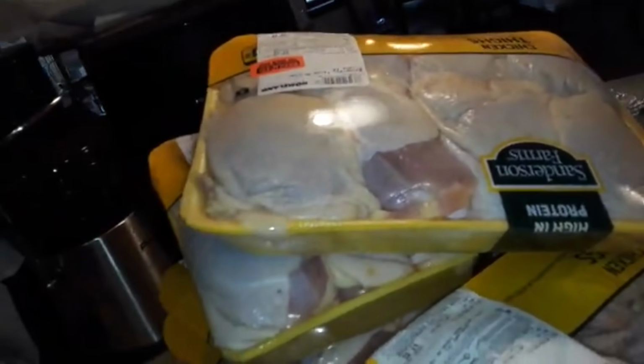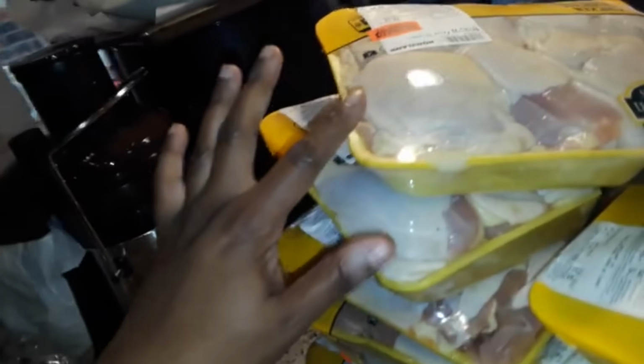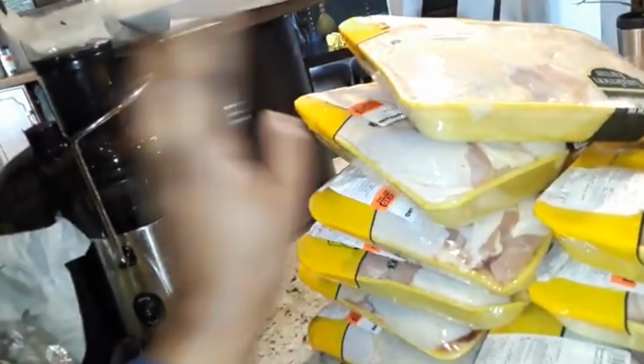Looks like the price on here is $6.29. Expiration date is actually today, 4/4. Today is April 4th, so we have, I already told you how many we have, y'all. Oh, we have one more here, so add one more to what I told you. 1, 2, 3, 4, 5, 6. So we have 7 fully.